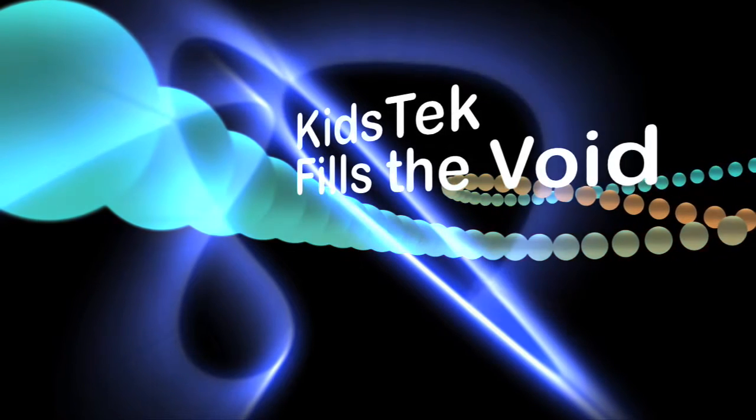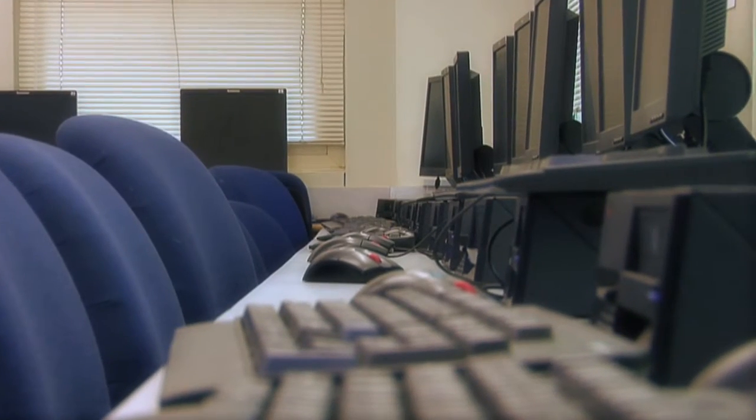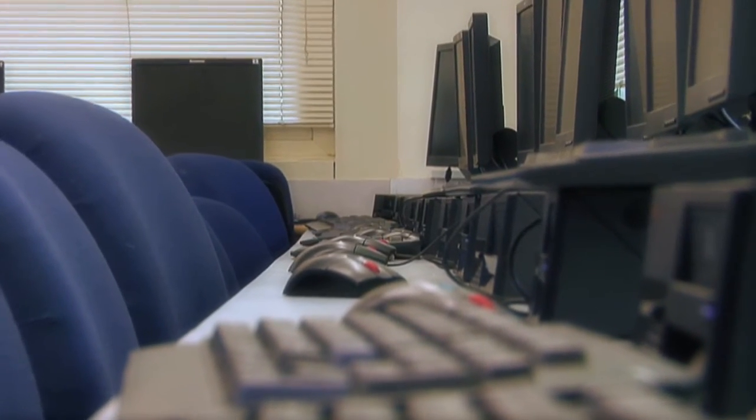in our underfunded school districts. Computer labs often sit empty after school. In the year 2000, tech industry professionals were concerned about the lack of technology education that these kids were receiving, and were also concerned about these empty classrooms after school. This is where Kidstek fills the void.